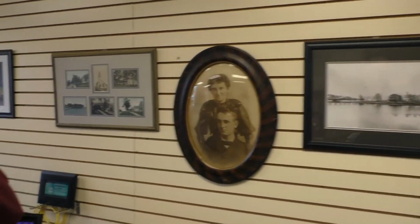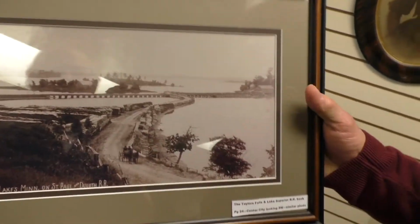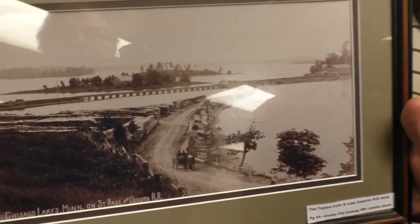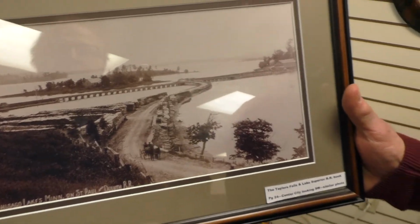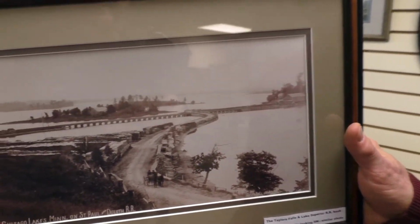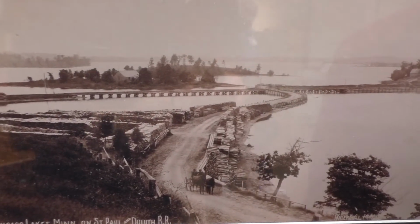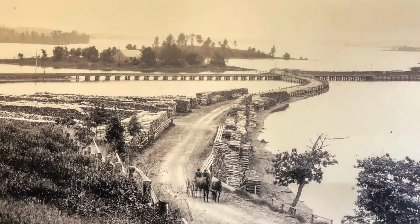Let me show you a picture right here that I think is particularly interesting. This picture was taken from the hill over in Center City, looking to the south. You'll see the line of a bridge across there. That's the railroad line that used to connect from Wyoming all the way to Taylor's Falls. You'll notice that the railroad line goes right through the lake.